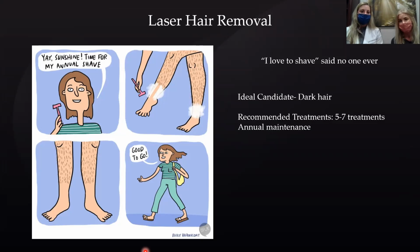And again, because they are darker skin, we always do a test spot before. I have them come back a week later just to make sure their skin doesn't hyperpigment. Because when it comes to darker skin, you have to be very careful when it comes to lasers. Absolutely.